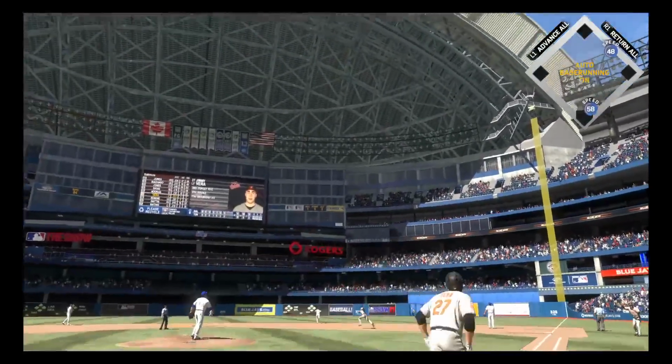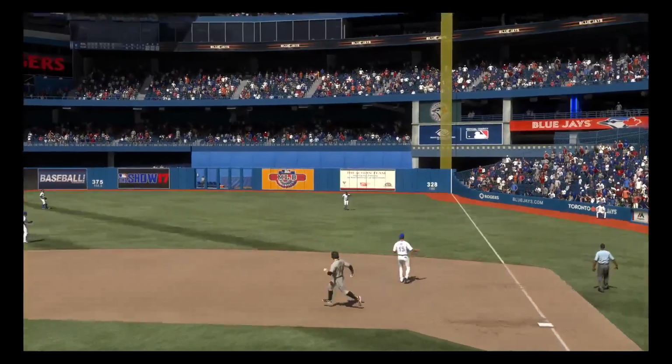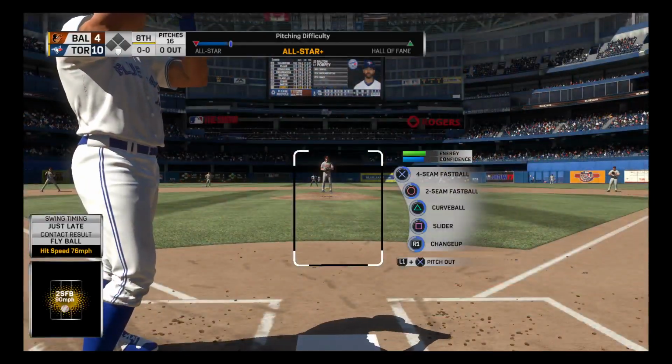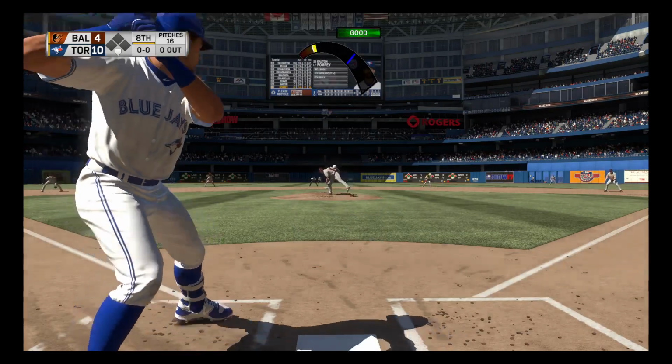High in the air out towards shallow right. Bautista is there, and he'll put it away to retire the side. Coming to the plate now, Dalton Pompey. He enters this at bat 1 for 2 with a walk.